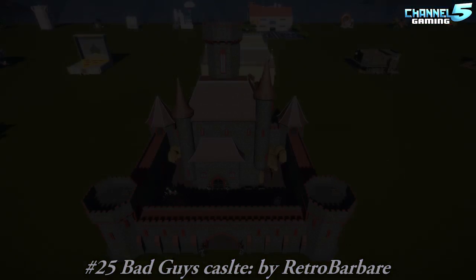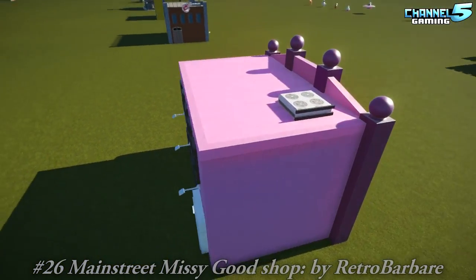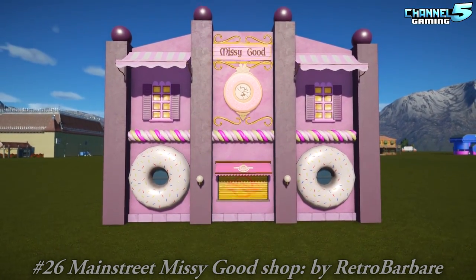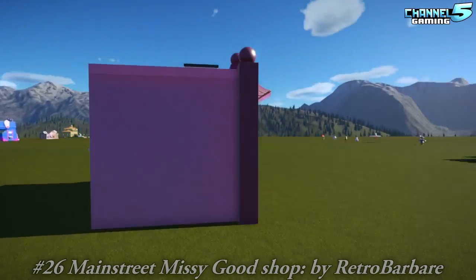So there you go. Main Street Missy Good Shop, created by Retro Barbear again. I think I'm mistaking his name with someone else now that I'm seeing this. Ben Barbie, was it that I was thinking of? Not sure. Anyways, yeah, cute little quaint Missy Good Shop.